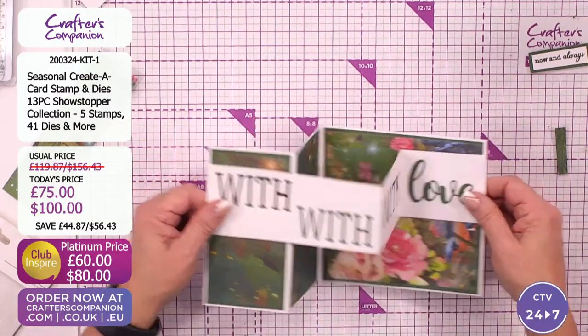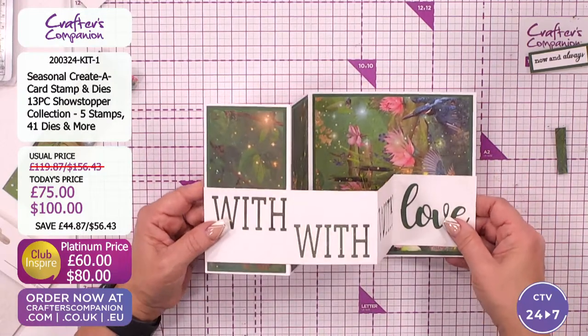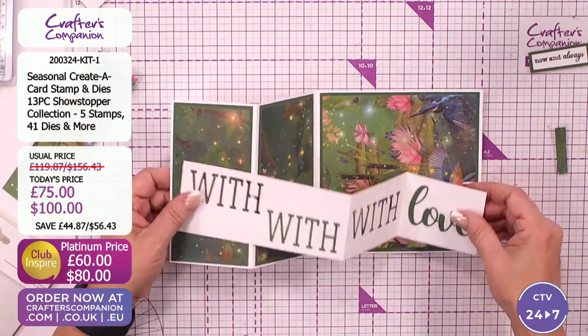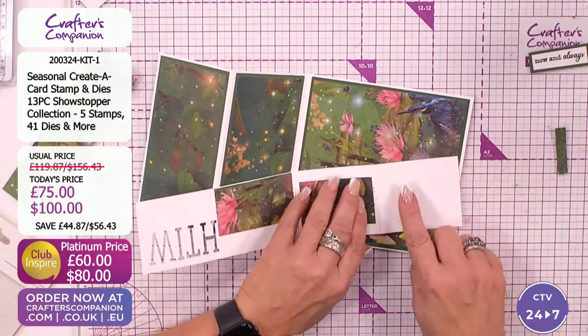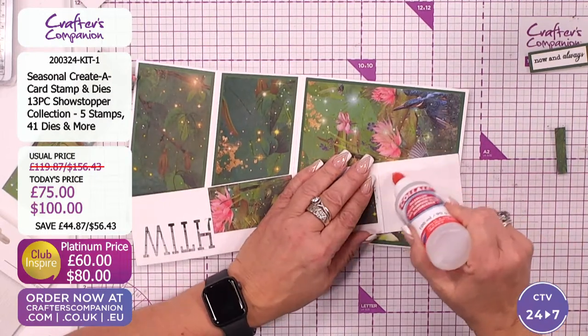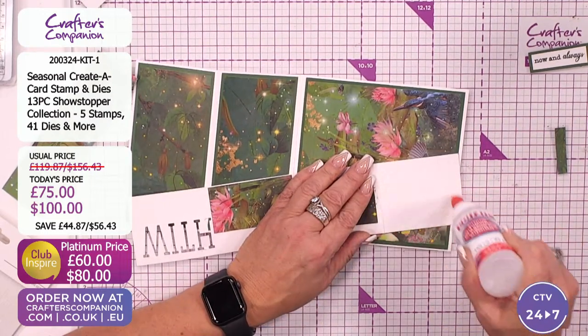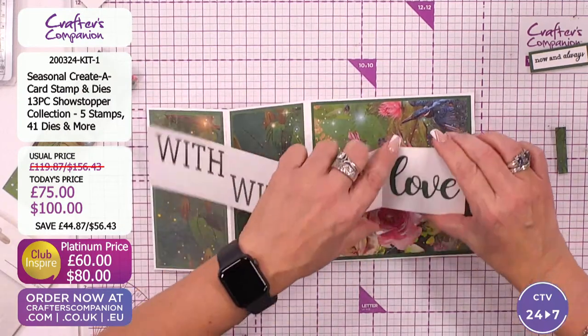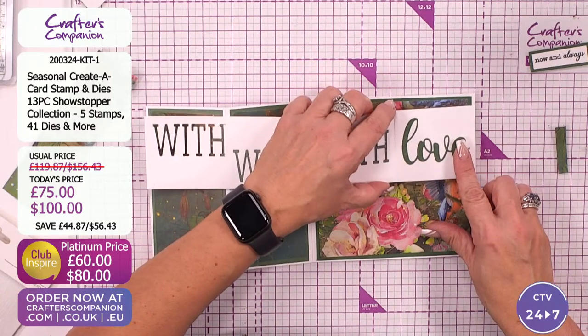And I am thinking I'm going to go a little bit higher than I normally would, because normally you're down the bottom. However, we're going to change that up again. Right, so first things first, I'm going to put my glue onto this side. I am going to use my all-purpose actually. It gives me a little bit of wiggle time again. And I'm just going to attach it first.